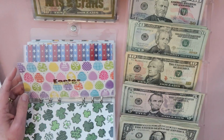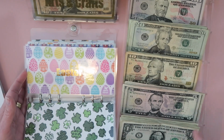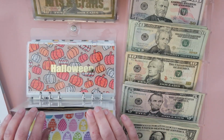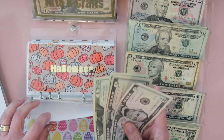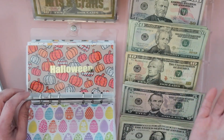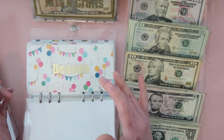And Easter, I mean, my kids are grown, so it's not like I'm buying Easter baskets. What Easter's for is really more for the meal or any activities that we do. And then family barbecue, I currently have 50 in here. We're smoking a brisket, so that's going to be 100. So this will probably come out when we go to buy the meat, and then I'll have to pull from groceries as well. Halloween is empty, Thanksgiving is empty.